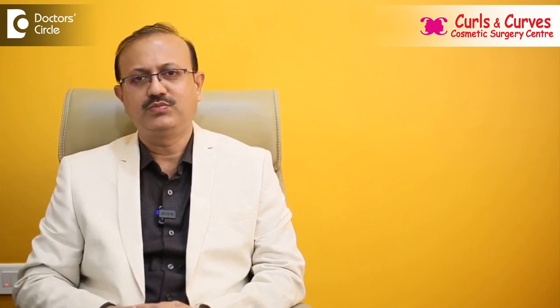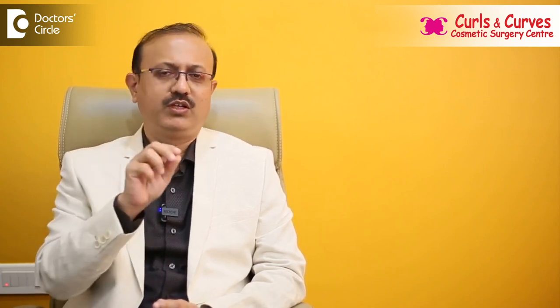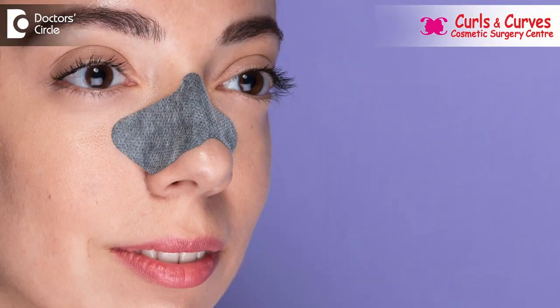There will be some plasters around the lower eyelid to control the swelling in the face also. There can be some minimal bleeding for the next 1 day, and after that it will stop. The pain will be very minimal, because majority would think there will be pain since we operate on the face. Definitely not. The pain will be very minimal and controlled with painkillers. With the discharge, they will be very comfortable at home, and they will stay at home for the next 1 week because of the splints over the nose.